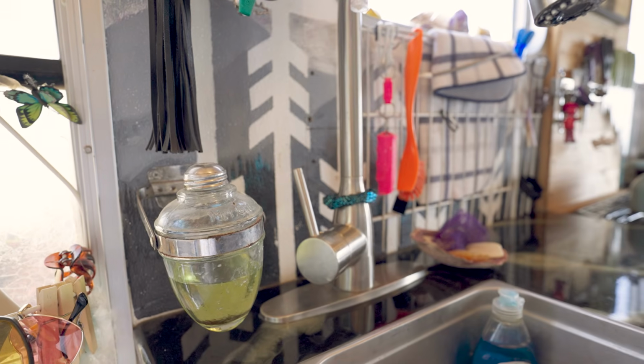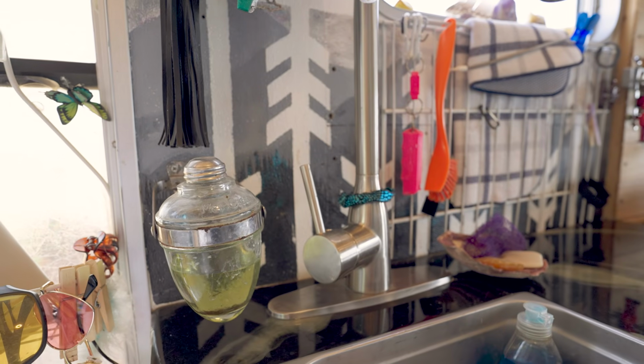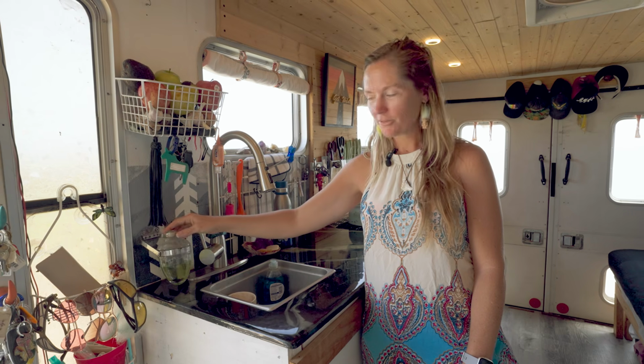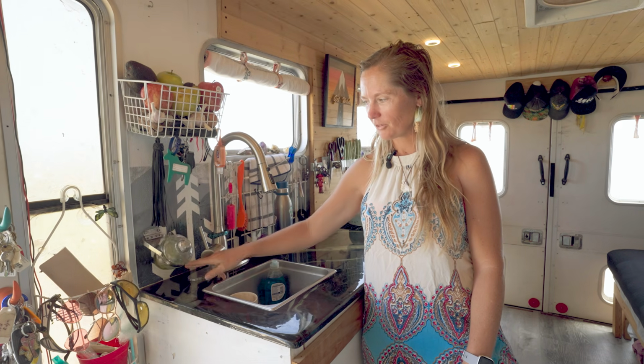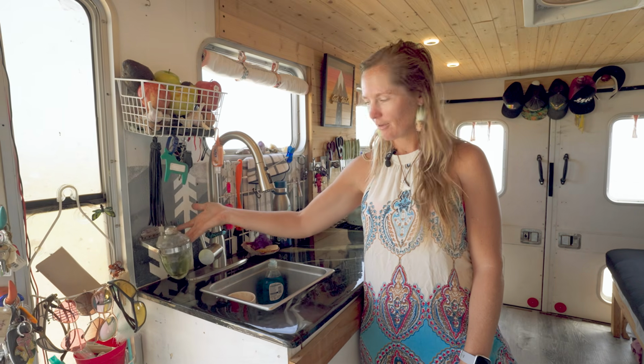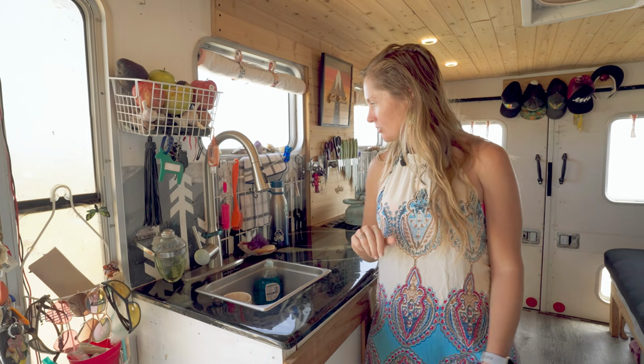This actually is something that I've carried with me for 15 years. I was working in Brazil and they had this in all the classrooms. It houses your soap so that when you turn it upside down, it comes out, but when you move around, it won't bounce out of there. So that is my hand soap.